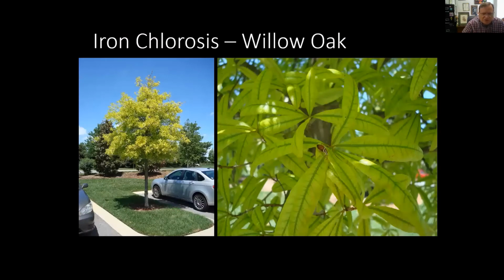This was down in Murfreesboro a few years ago on Medical Center Parkway, willow oak with kind of iron chlorosis. And soil pH was high. It would have been easier to deal with this if the soil pH had been adjusted prior to planting. But certainly there are some tools that arborists have to work on iron chlorosis on oak.